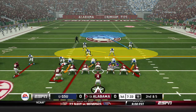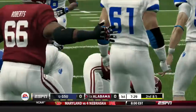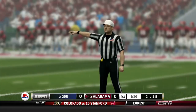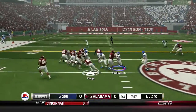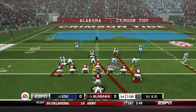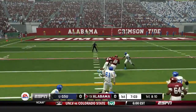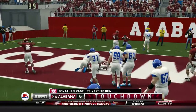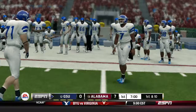When this game was originally scheduled, Alabama was number 3 in the country to start the year. They lost their opener to Vanderbilt, and now they're number 13. Georgia State, 2-0, comes in as number 12, looking to move on up the rankings and get probably their biggest win in school history. Handoff to Jonathan Page here on 1st and 10, and he's got a 12-yard carry and a first down into Panthers territory. From the shotgun here, Mays is going to hand off to Page once again, and once again, he's got the open field, and inside the 10, touchdown, Jonathan Page, and the Alabama Crimson Tide take the early 7-0 lead in this game over the Panthers.